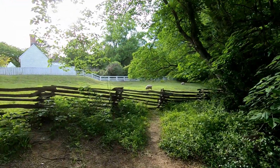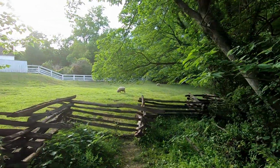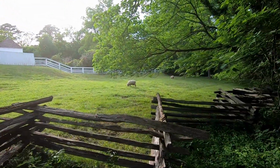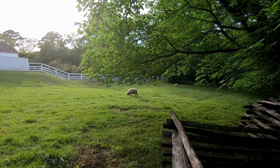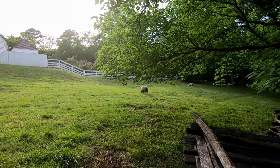This is kind of an interesting place, guys. It finds all sorts of new nooks and crannies. You got some sheep grazing over here.